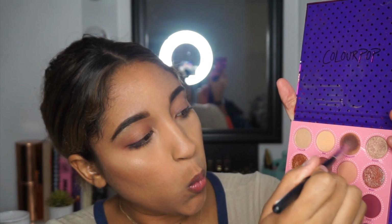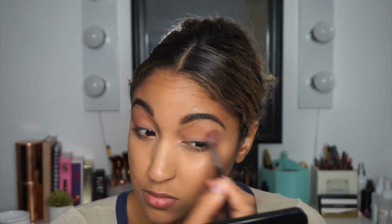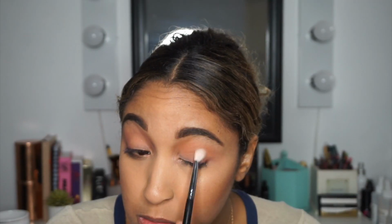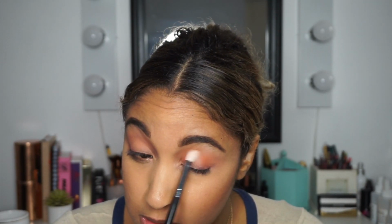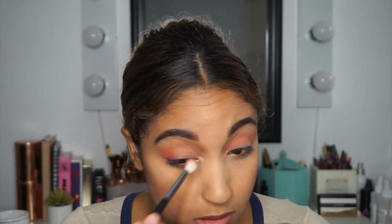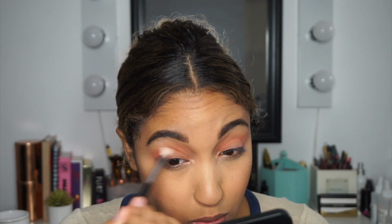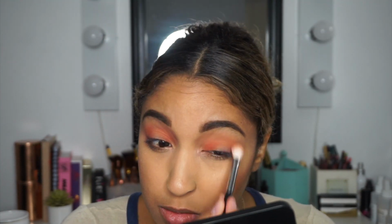For the third and final look, we're going to start off with Mold Problems. And you guys make sure that you always tap off the excess on any shade, because a lot of eyeshadows nowadays are very powdery. Then I'm going into the shade Richie or Riche, and I'm going to go ahead and take that on a Morphe M443 brush, and I'm just applying that onto the inner and outer corner of the eye to create a nice base for a halo eye.